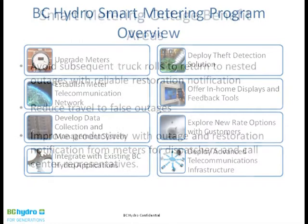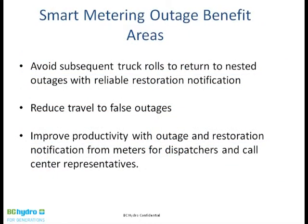From a smart metering program perspective, there were three main areas of benefits that we identified in the early stages that we wanted to try and implement our integration as well as a process and technology to support. One was the avoidance of truck rolls to return to nested outages. So I believe most people on the call are probably familiar with the restoration process, whereby when power is restored, there may be small pockets of individual or groups of customers that have not had their power restored for some reason. Wanted to reduce travel to false outages.